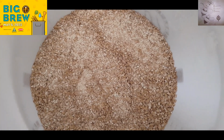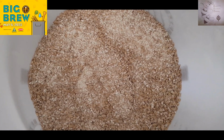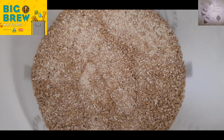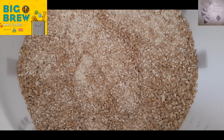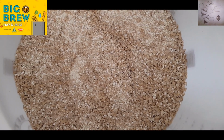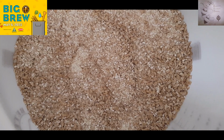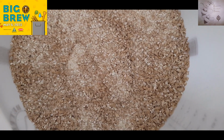Okay, so this is a Big Brew Day. It's the National Homebrew Day in America, but you can do it across. So I'm doing it in the UK. What we've got here is 96% pale malt and 4% crystal. This is light crystal, but it's still like 80 Lovibond, so it's quite dark.